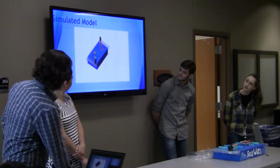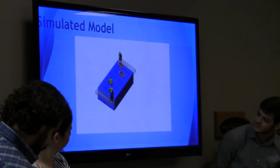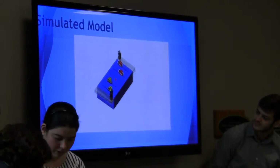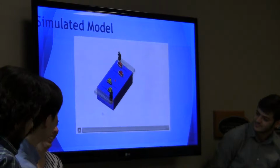Here we have a movie of the toy in action, which never works. So bring your mouse to the right step when you're the last one.